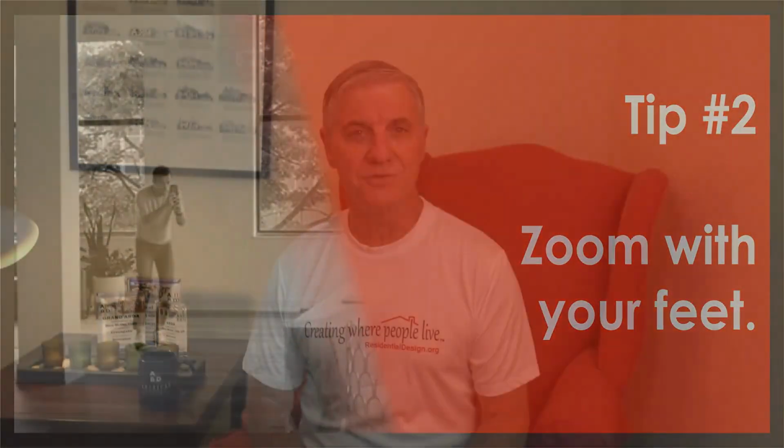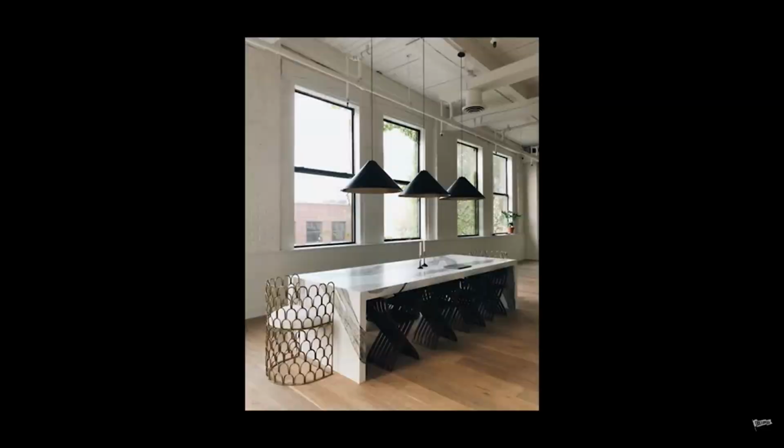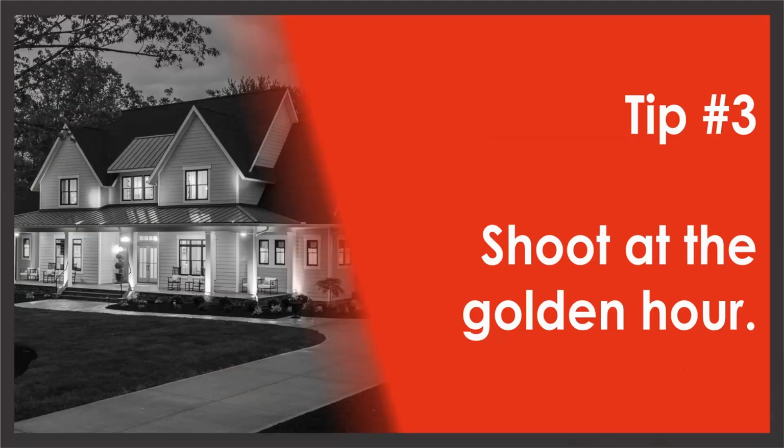Tip number 2, zoom with your feet. Suppose you're shooting with an iPhone model with different lenses. In that case, you have the opportunities to experiment with angles. Otherwise, move around physically. Don't be lazy and use the zoom feature.